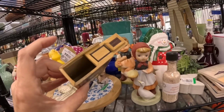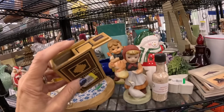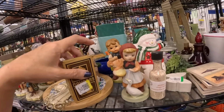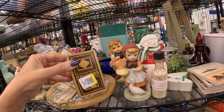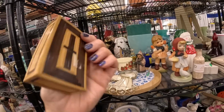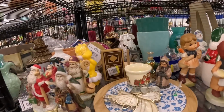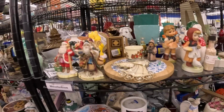So I'm guessing this is a cigarette holder or a deck of card holder. That's probably what it is. We're going to go with a deck of cards. But it has Bahamas on it. If it didn't say Bahamas, I would actually pick that up. And that one was probably made for the souvenir trade, so.